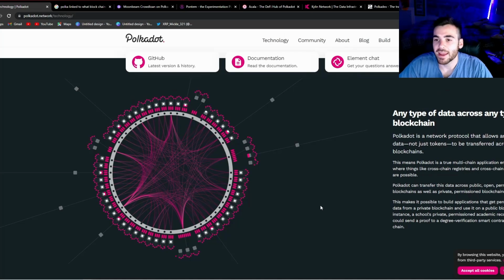So, to explain PolkaDot in an easy to understand way, I'm not going to get too into it. It's a great project. You just need to know that they're really solving interoperability. PolkaDot is a network protocol that allows arbitrary data, not just tokens, to be transferred across blockchains. Essentially, it links all the different blockchains and allows them to transfer data seamlessly, and that way you don't have a bunch of siloed blockchains all doing their own separate thing. PolkaDot allows them to all work together, and is really the internet we're heading to.